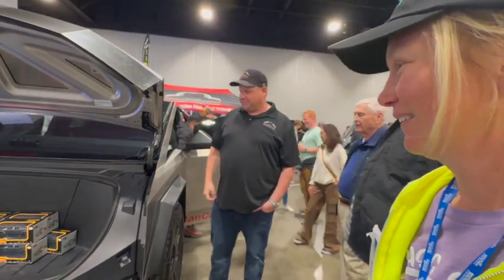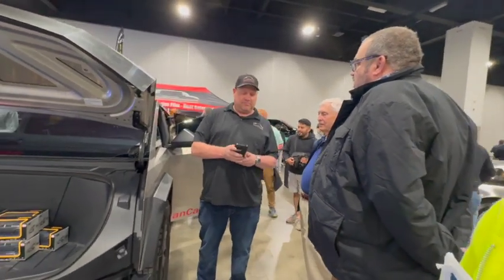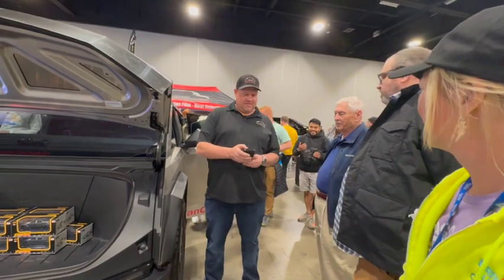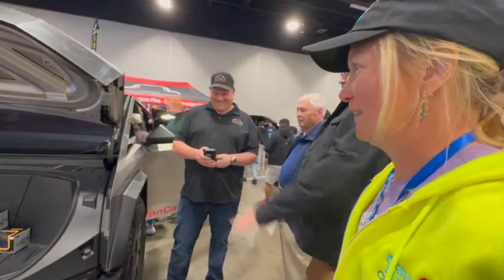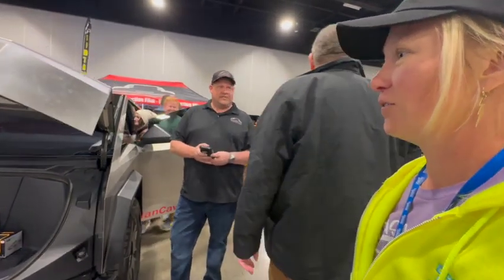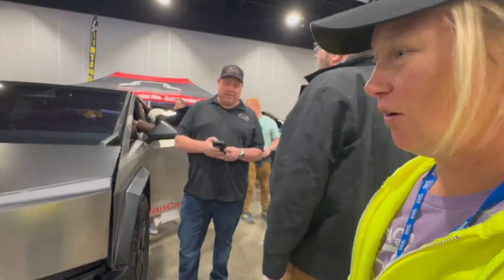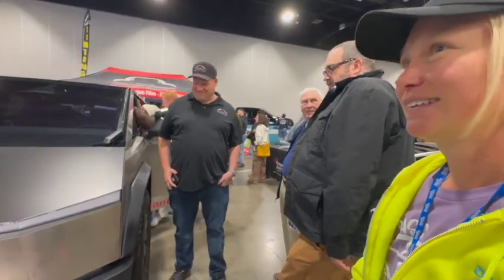Paint protection film. Oh, it's 6,600 pounds. Yeah, it's like an F-150, pretty much. Okay. And they call it, is it titanium? Stainless steel. Yeah. There it goes. It's strong. It's kind of working out. Okay. Yeah.